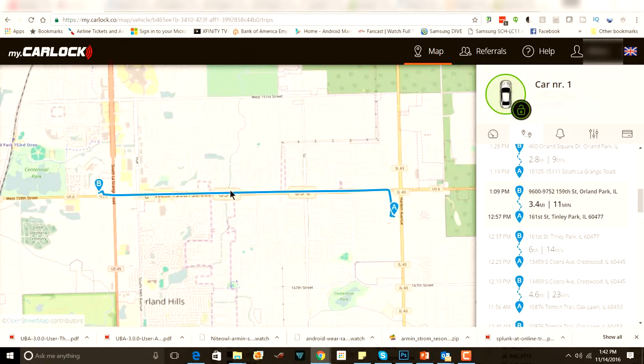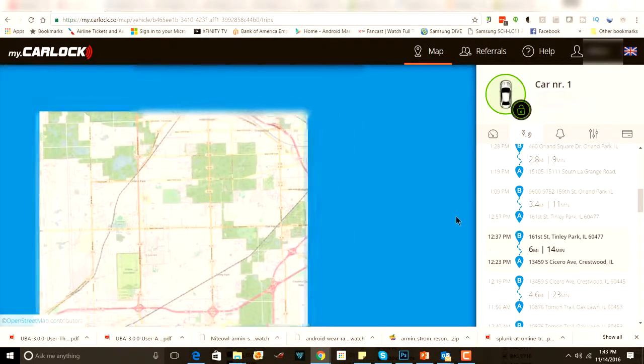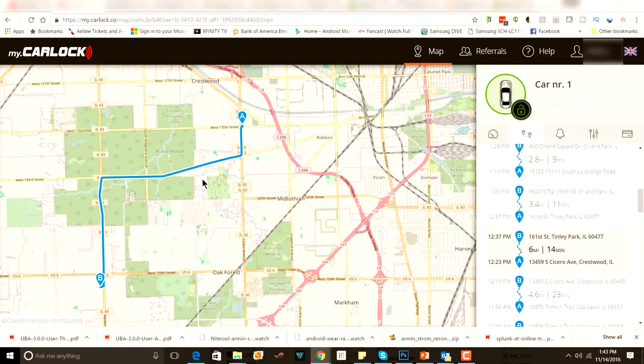Now, the power of the solution really comes down to the mapping technology. With the mapping technology, it's telling you where your vehicle is and where it's gone from point to point. So here on the side it's showing you, on 11/13/2016, everything about your activities, where you've gone. So for example, I'm going to go ahead and select this one right here. And in this area, I'm not going to blur out the map because it's kind of more of a public area, so that you can see what kind of detail is viewed.